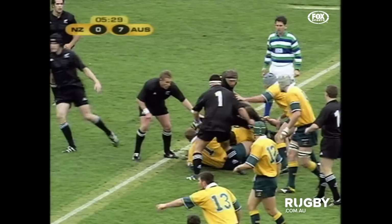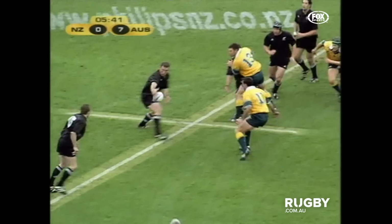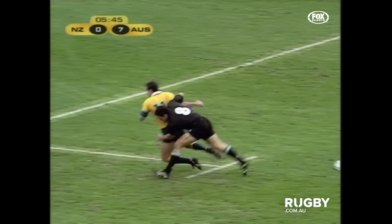Now Alatini slips it to Iramia. Big defence by the Wallabies in midfield. Mertens. Cronfeld, quick hands. Oliver wasn't expecting it. And knocked on by Joe Roth. Well, I don't know. I think Oliver was expecting it, but it was just so quickly passed to him. It was very well worked, I thought.